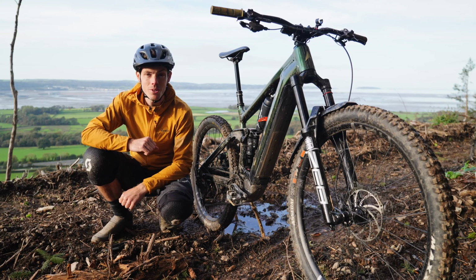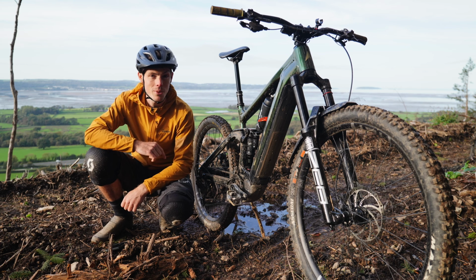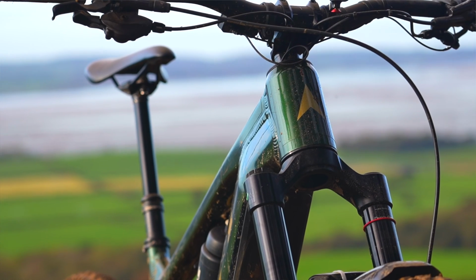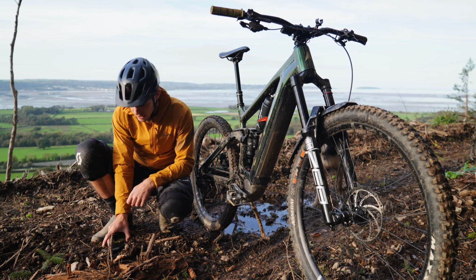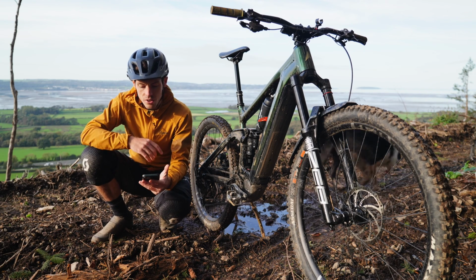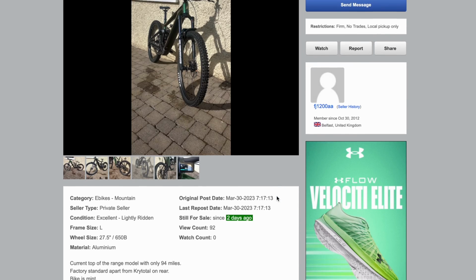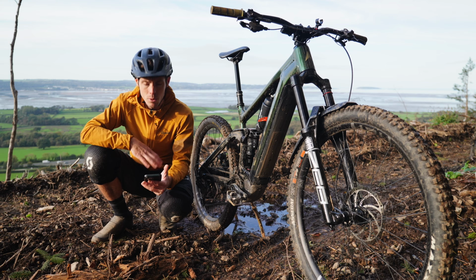And if maturity is what you're looking for, then I'd say look no further than this bike here. This is a 2022 Vitus E-Sommet VRX in a quite nice sort of British racing green colour, or should we call it Northern Irish racing green. Now, I found one of these bikes on Pink Bike on their buy and sell section for £3,300 with only 94 miles on the clock. Admittedly, it was titled the Vitus E-Sommet, but we'll skip over that one.